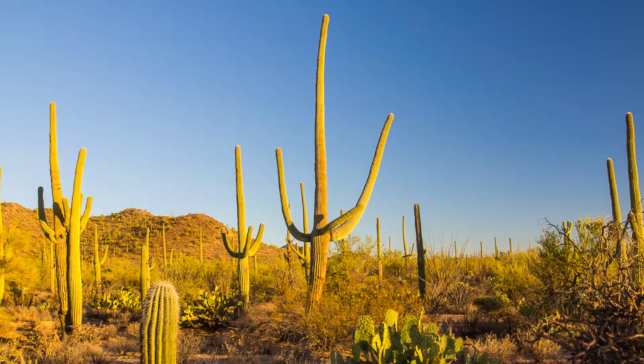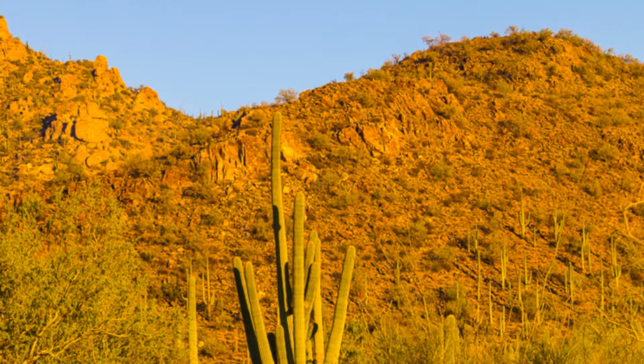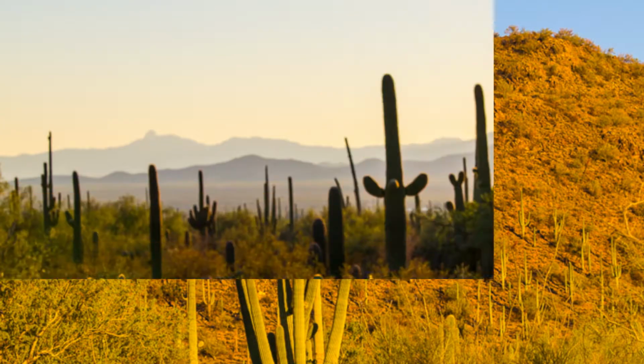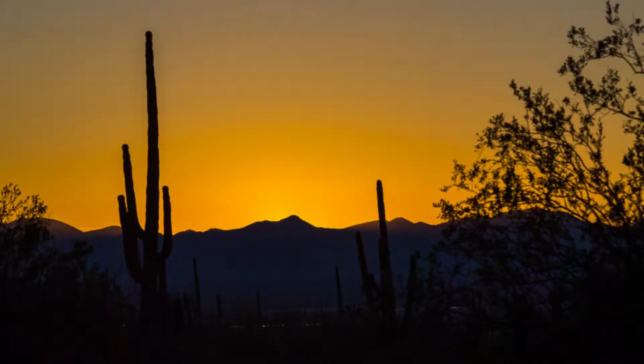Now we're out in the desert again. It's sundown in the forest of cactus, and the sun's going down behind the mountains. We're getting some backlight coming through the cactus. A little more color in the sky now. It's getting to be nice.